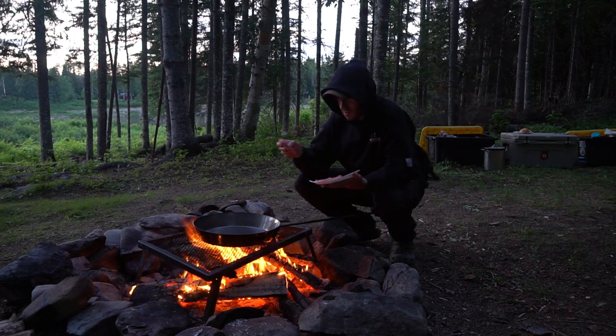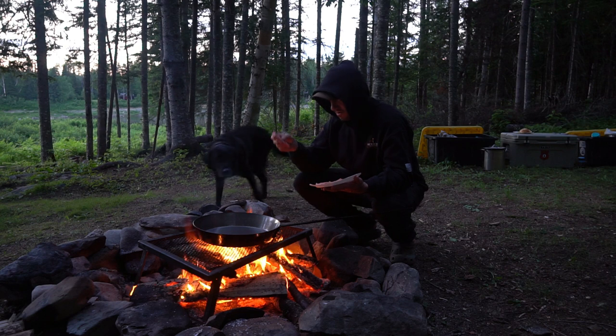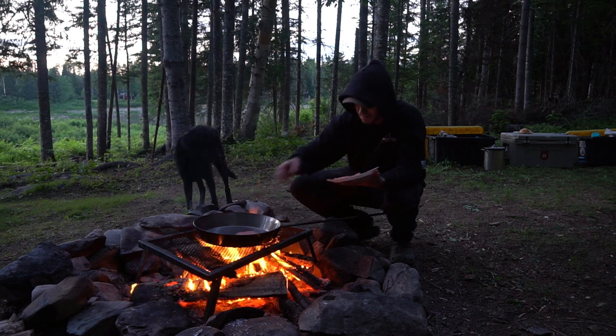This is Wagyu beef burger. It's $11.99 a pound, and it's totally worth it.